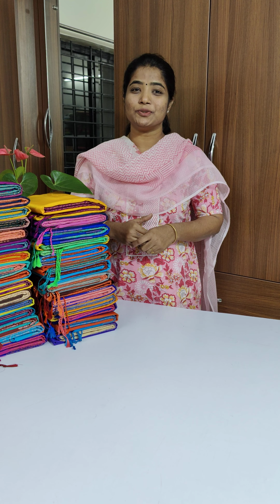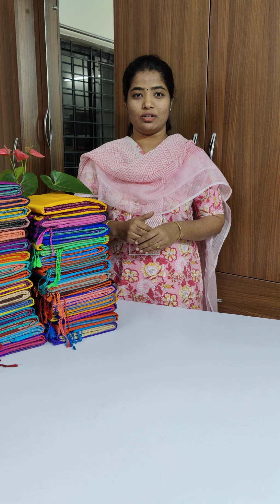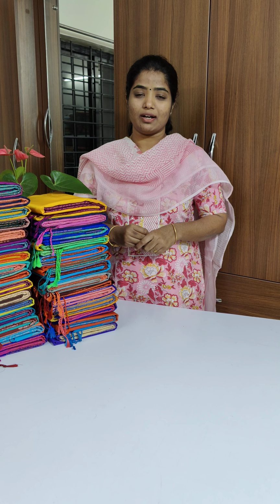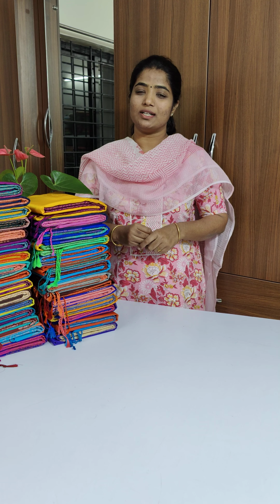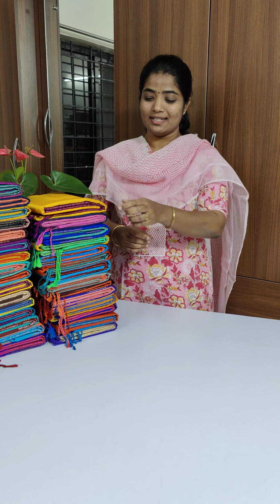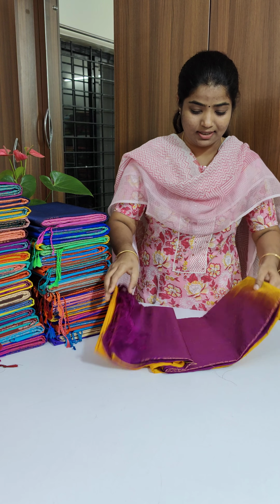This is Rama here. In today's video, we are going to see semi soft silk sarees, border and borderless. We got a huge collection of semi soft silk. The price is ₹2,500. You can shop directly on the website loomslegacy.com. Under sarees, you can find semi soft silk sarees. Today, I'm going to show you an overall glance of all the colors and designs we have for you. And all these are new designs and colors.